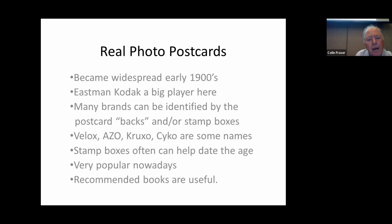Now we're going to talk a little bit about real photo postcards. This is an area that I'm pretty active in. And there's a lot of good stuff out there. I'm going to show you a book here. This is the Real Photo Postcard Guide.